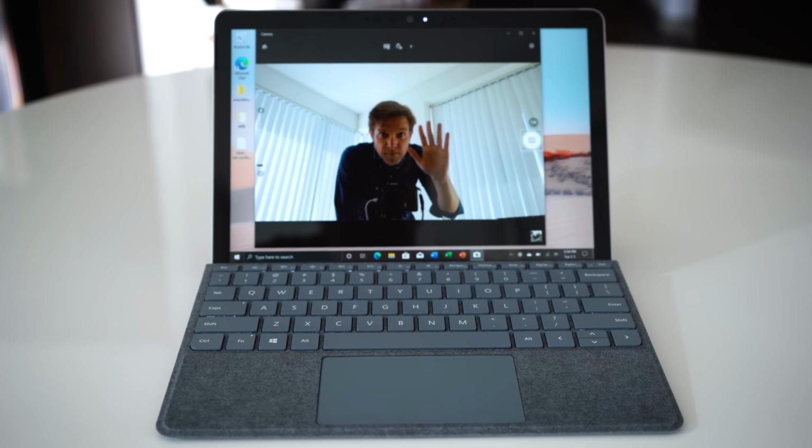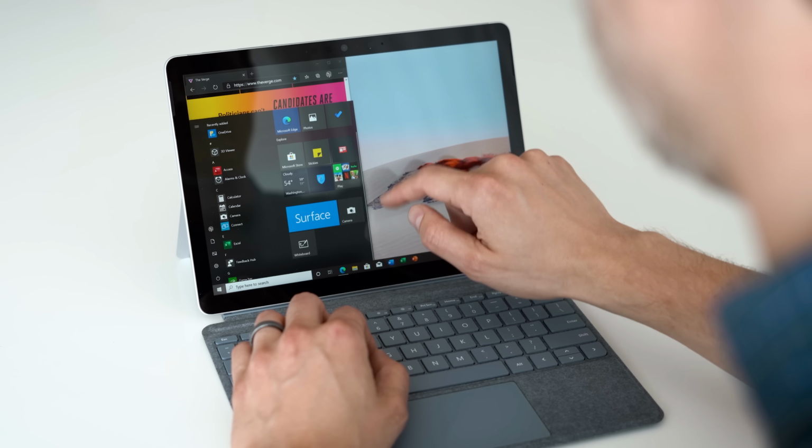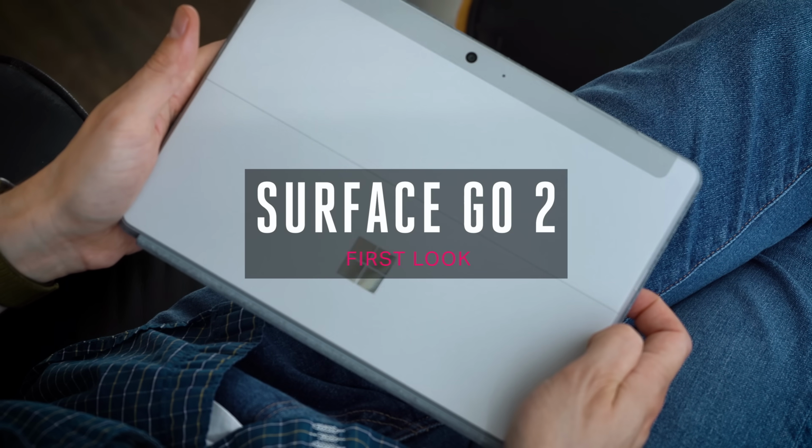So just like everybody else, Microsoft has had to cancel their in-person conferences, but that doesn't mean that they're canceling new hardware. This is the Surface Go 2. It is the second iteration of Microsoft's tiny little Windows Surface tablet with its own little kickstand.